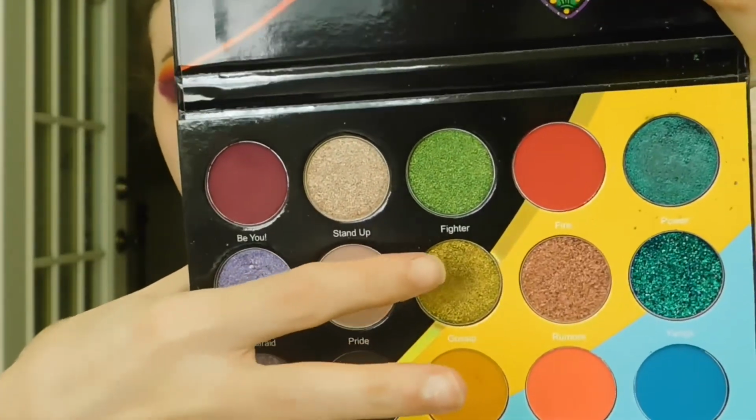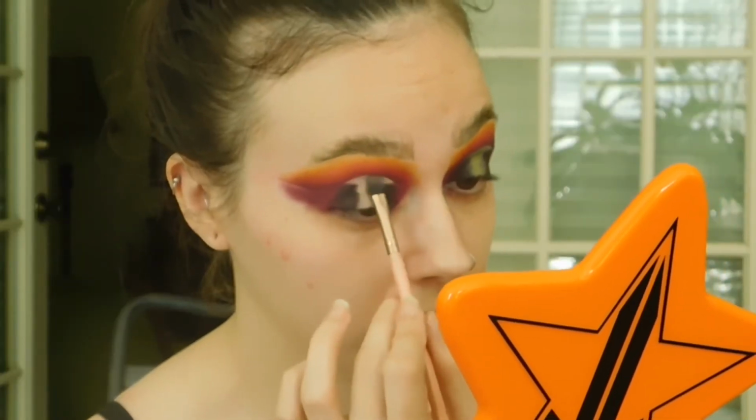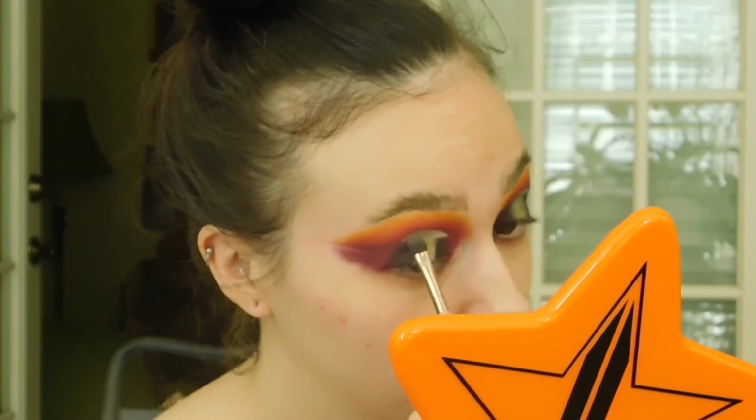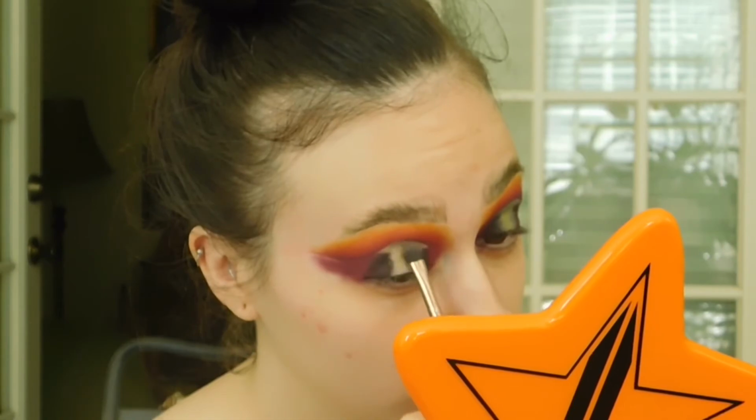Now I'm taking this fluffy brush just to get that nice and blended, and taking this shade that I have right here, Gossip. How did I forget that? It is so gorgeous. And applying it more towards the crease area and kind of outward. That way it looks like it's being hugged by Cis.